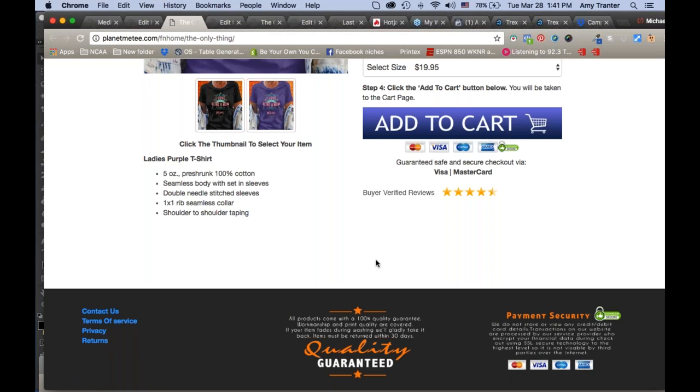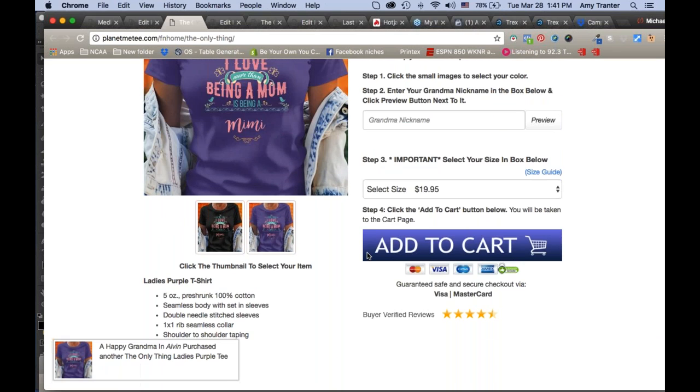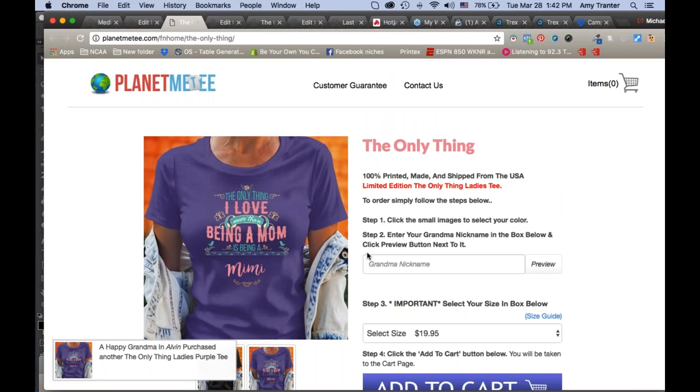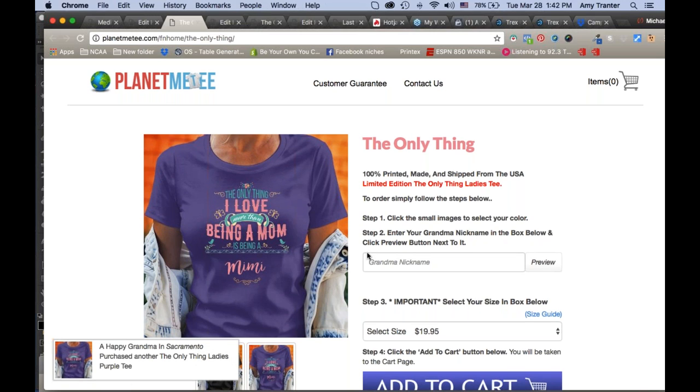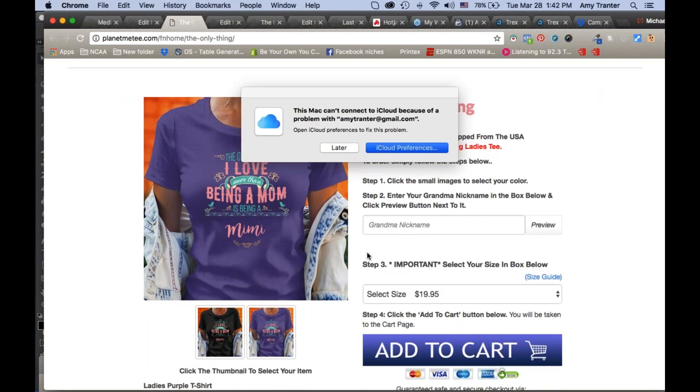Hey, just to jump in, something Greg and I were looking at on that campaign. We were talking about optimizing. Wouldn't it be much more clear if step 1 was enter your grandma's name, and then below, after you enter it, step 2, click the small image?